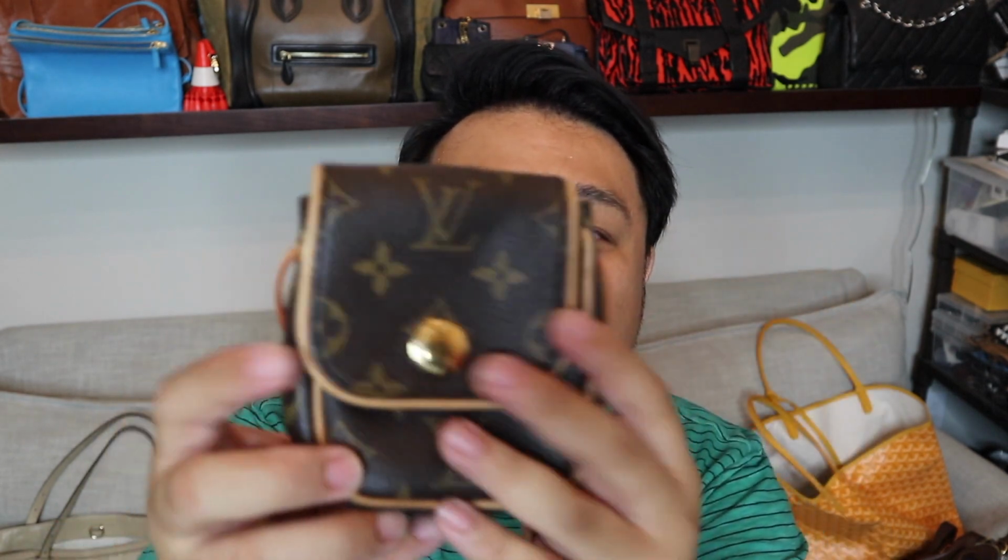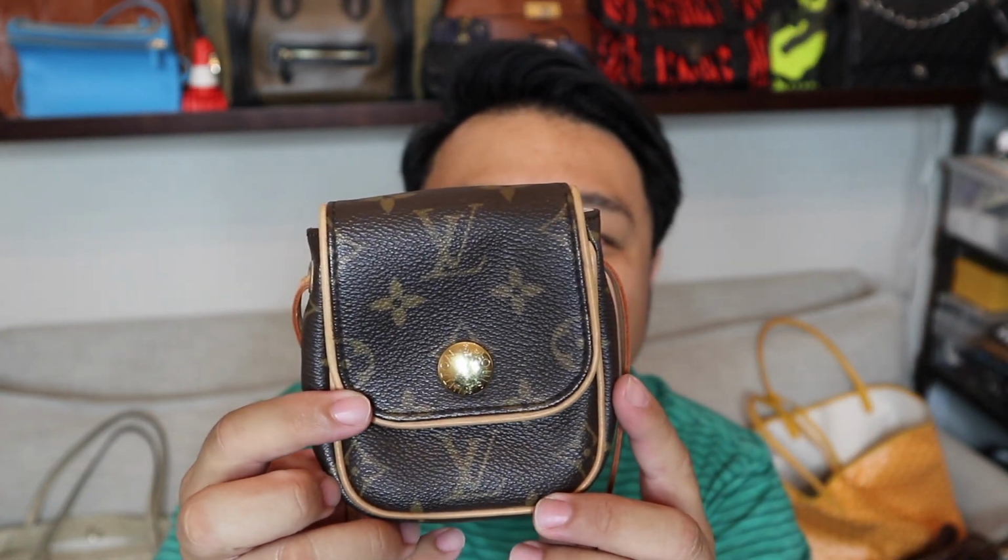But yeah, so here it is. Louis Vuitton. So stinking cute. It's really cute if you want to wear it kind of like a necklace. It just goes around your neck like this, and it dangles really nice. You can actually shorten the strap. If you wanted, you can tie it up a little bit more and wear it shorter, or you can just wear it like this, crossbody or around your neck.